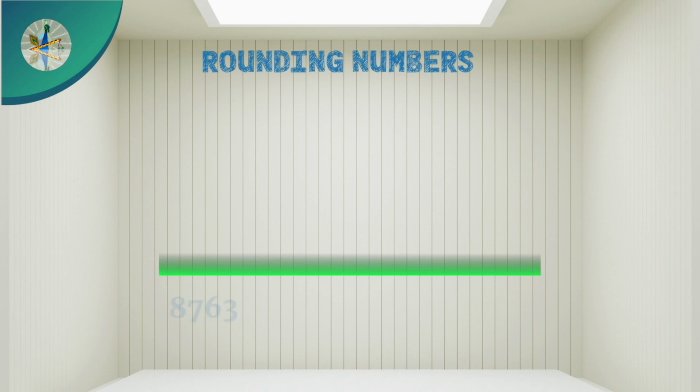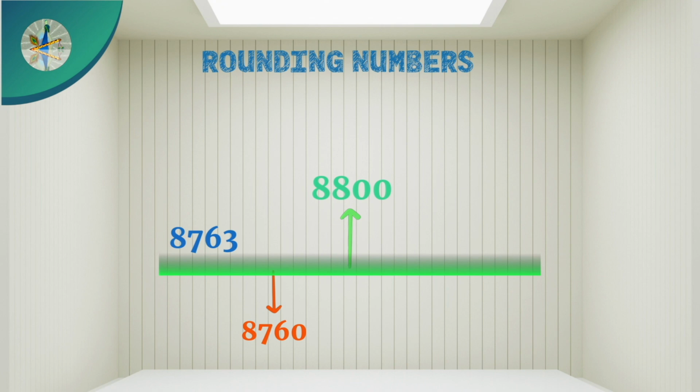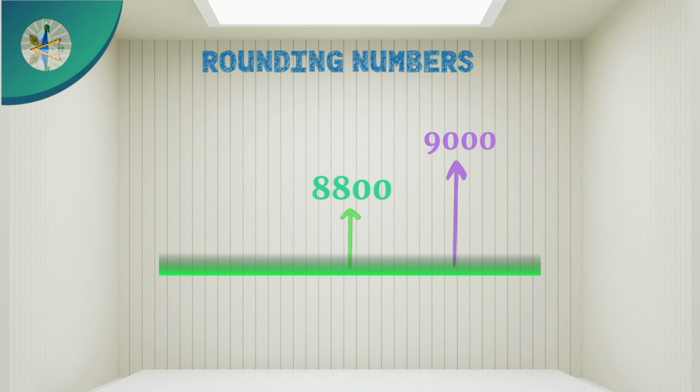For example, if we have 8763 and we want to round it to the nearest 10, we make it a little bit smaller and write it as 8760. However, if we want to round it to the nearest 100, we make it bigger and write it as 8800. But, if we want to round it to the nearest 1000, we make it even bigger and write it as 9000. So, rounding helps us work with numbers that are easier to handle. And guess what? Rounding makes math more fun and helps us understand numbers better. So get ready to become a rounding expert as we break it down step by step.